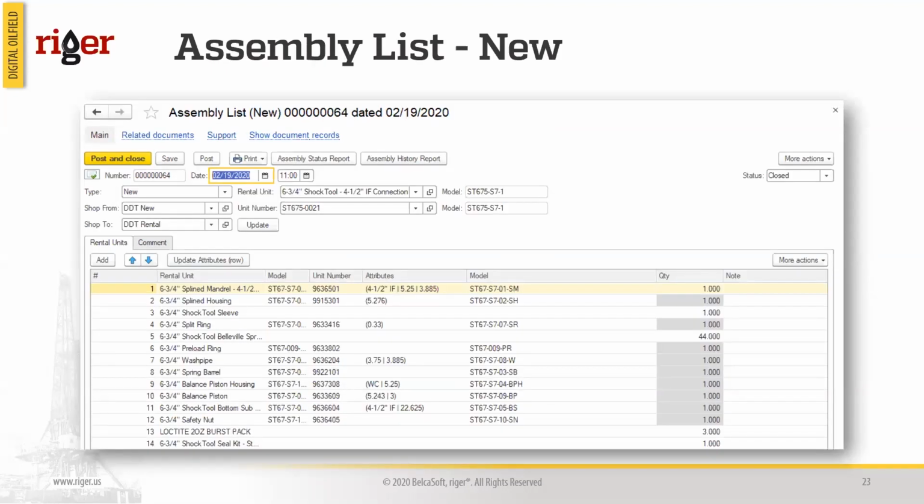So when we build the new item using the assembly list, first of all, at the top of the document, we select type new. We select shop new and shop to rentals. It will move items from shop rentals and build a new rental unit at the shop new. So as you see here, we assembled the shop tool, unit number T021, and we put different components together with all the unit numbers and assembled this stuff.